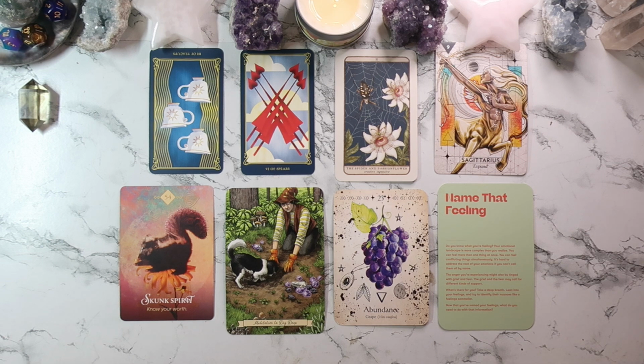Now, this card can also talk about some sort of emotional barrier or some sort of past experience that is hindering your ability to manifest abundance. So I feel like it's a good chance for you to reflect on any unresolved issues or work on healing or letting go of whatever emotions need to be addressed to clear your path, right?